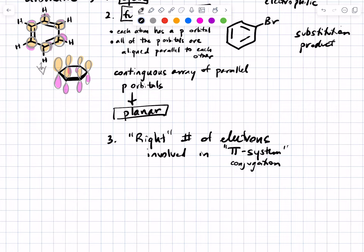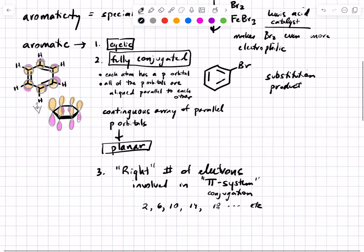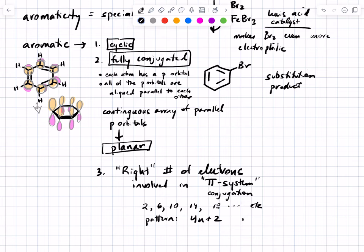So the right number of electrons, we've just observed that it follows a pattern: 2, 6, 10, 14, 18, etc. Molecules that are cyclic, fully conjugated, planar, and have these numbers of electrons involved in the pi system are aromatic. That follows a pattern which we describe, in sort of mathematical series notation, as 4n plus 2, where n is an integer from 0 to whatever.